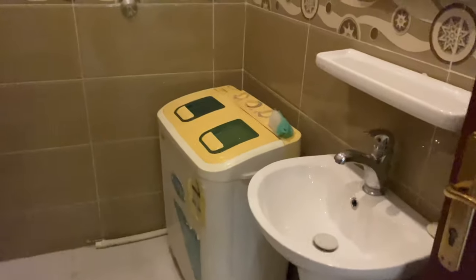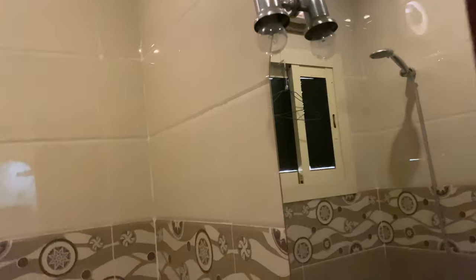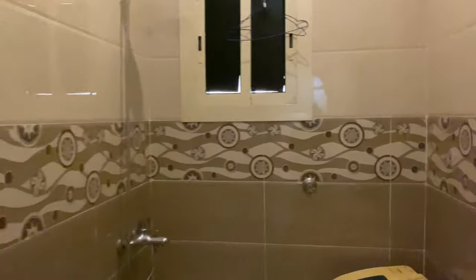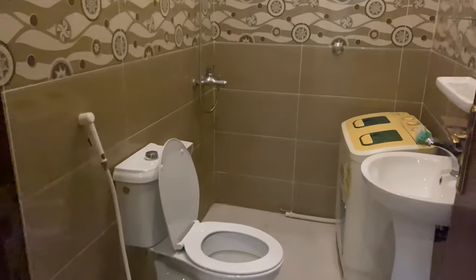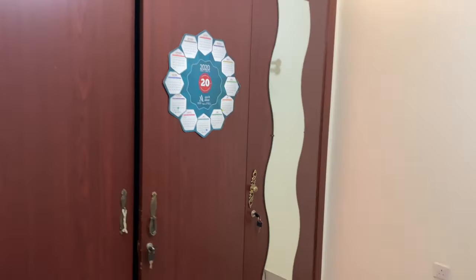This is the CR, guys. Now we have a washing machine. So we will check the, there's the light here. Almost open. CR, guys. And then this is the room, my temporary room. Come on, guys. You see.